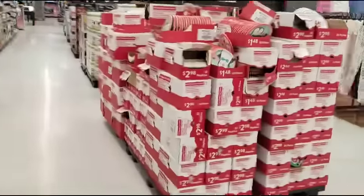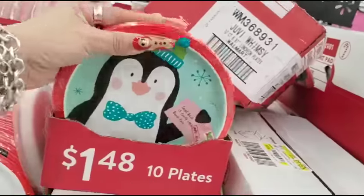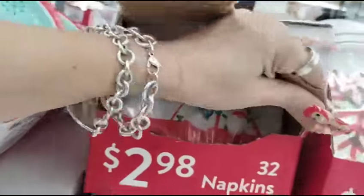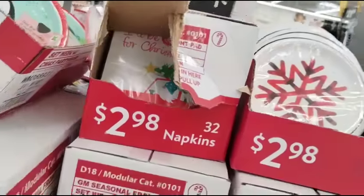All right, they do have this, but it's kind of expensive. I mean, we're at Walmart, for goodness sakes. $1.48 for 10 plates. No. I don't want to see the gnomes. $2.98 for 32 napkins. No. 20 plates, $2.98.